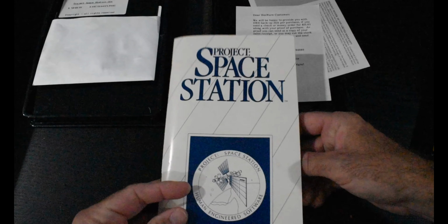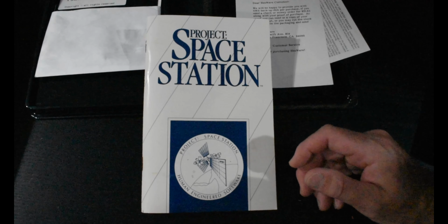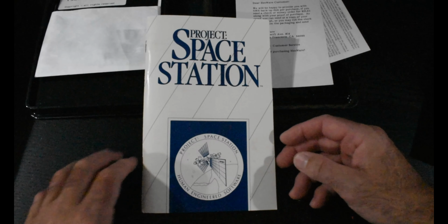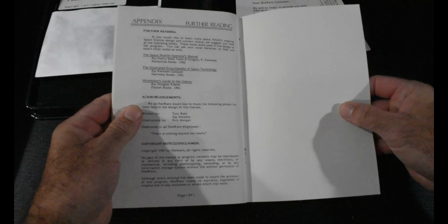One thing to keep in mind is that the Commodore era computers just didn't have a lot of memory. There wasn't a ton of on-screen help and a lot of space to put information. So sometimes the books were substantial. This book, just to give you an idea, is 89 pages long.